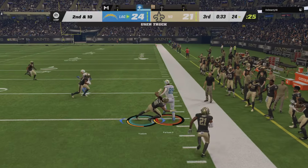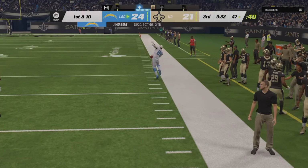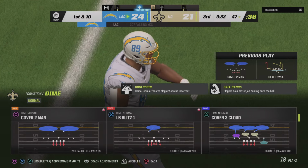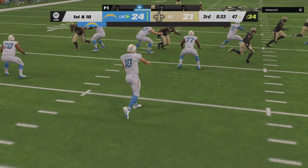And he comes back with one complete. And he'll be out of bounds, but able to get it up past the 45. The catch and run, good for 24 yards.